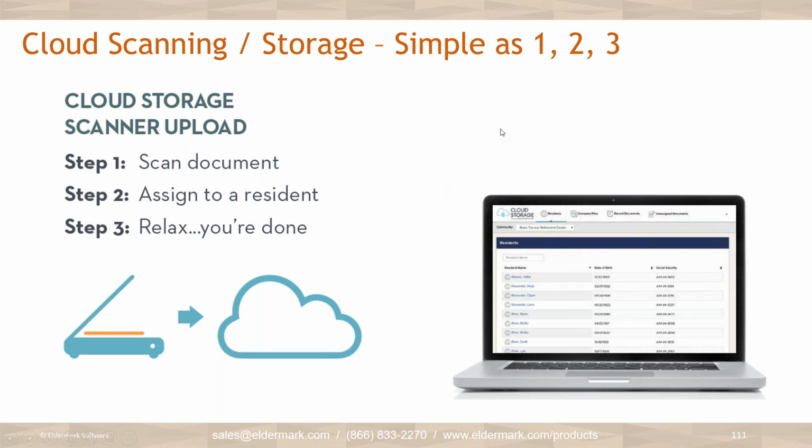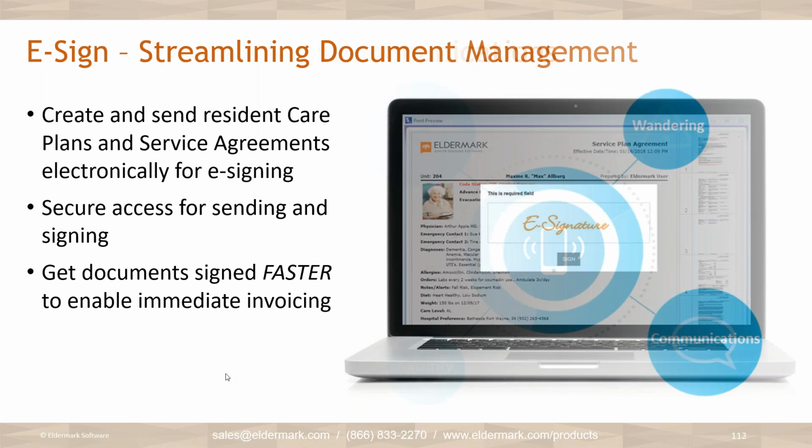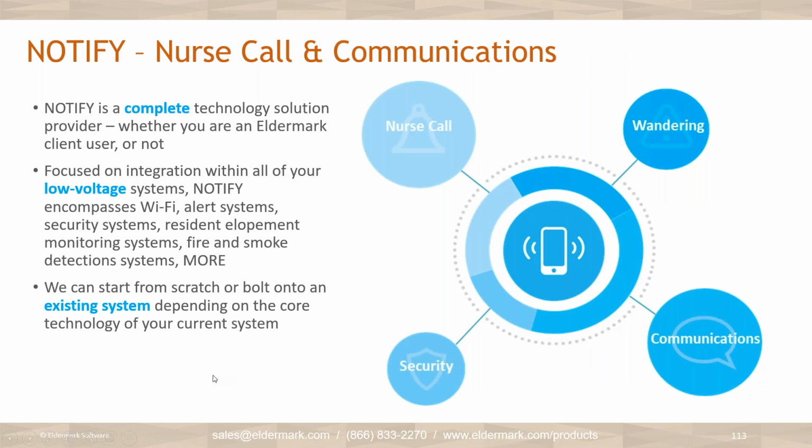Our cloud storage scanning capability is pretty easy. It's basically a HIPAA compliant Dropbox. You can send any document, whether it's sent to your phone or your computer, you can upload it, or if you have a scanning agent on your fax or scanner, you just scan that and store it right into the electronic health record, and your e-signature is super easy to use too.